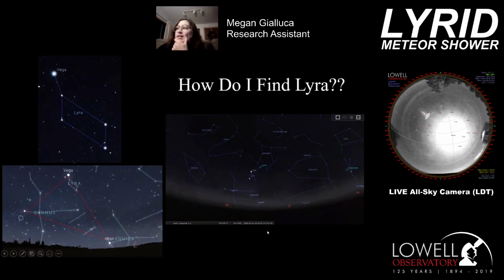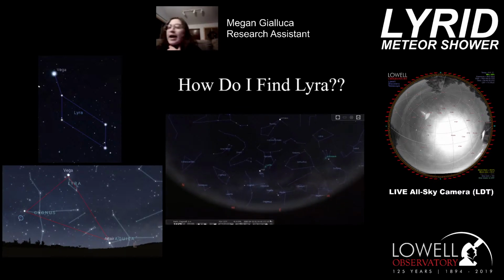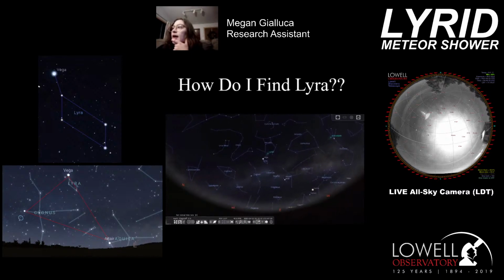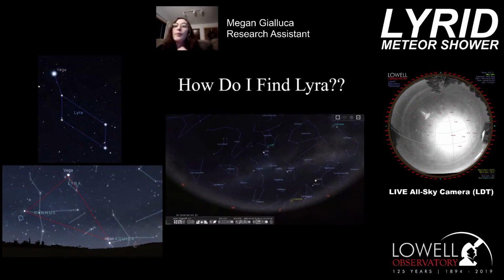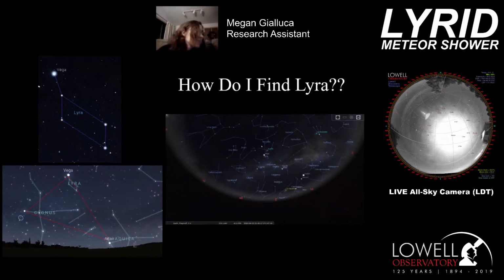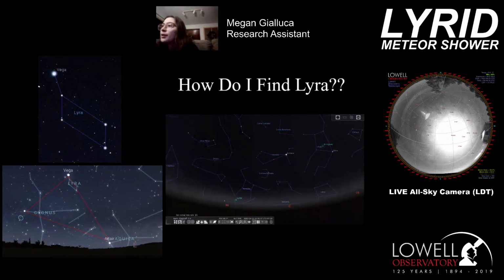So I just paused it. This is midnight, and I'm circling where the Lyrids' radiant position is, right above Lyra. And then if we keep going to about 3 a.m., I think is the next spot I pause it at, you'll see that Lyra and the summer triangle have made their way fairly high in the sky. Yes, by 3:30 a.m. Cool. So I hope everybody feels comfortable finding Lyra now. I'll leave this video playing while I answer another couple questions.